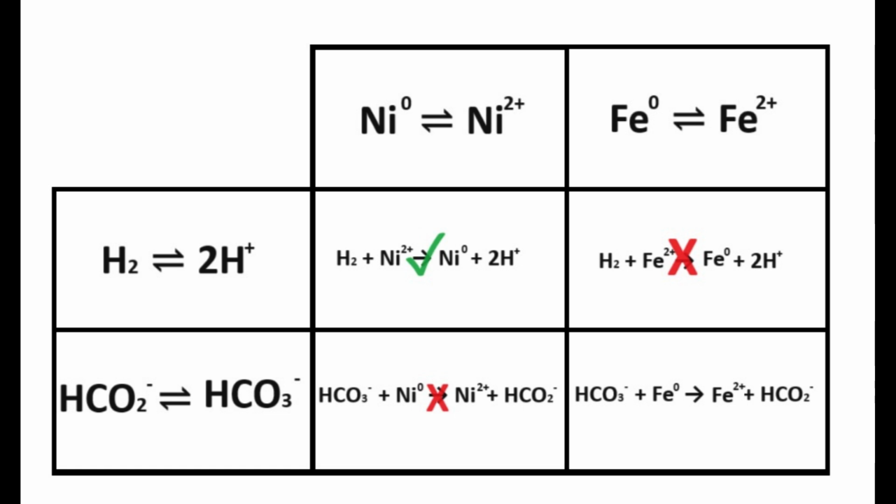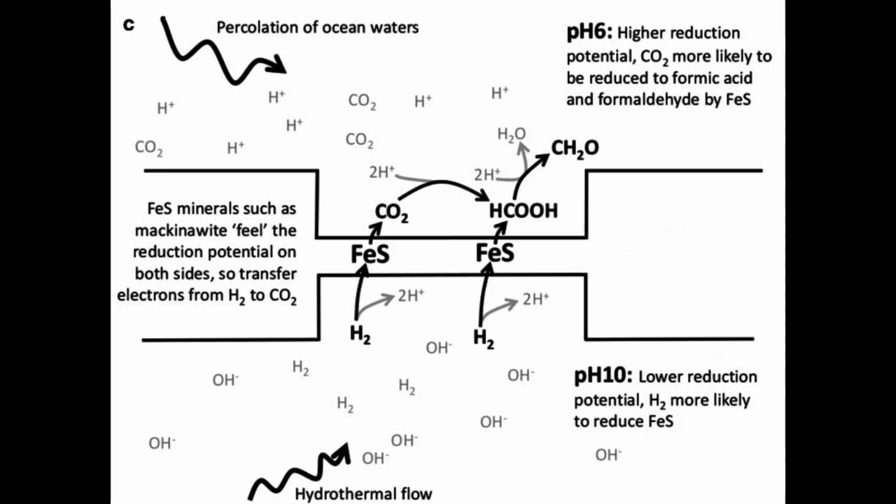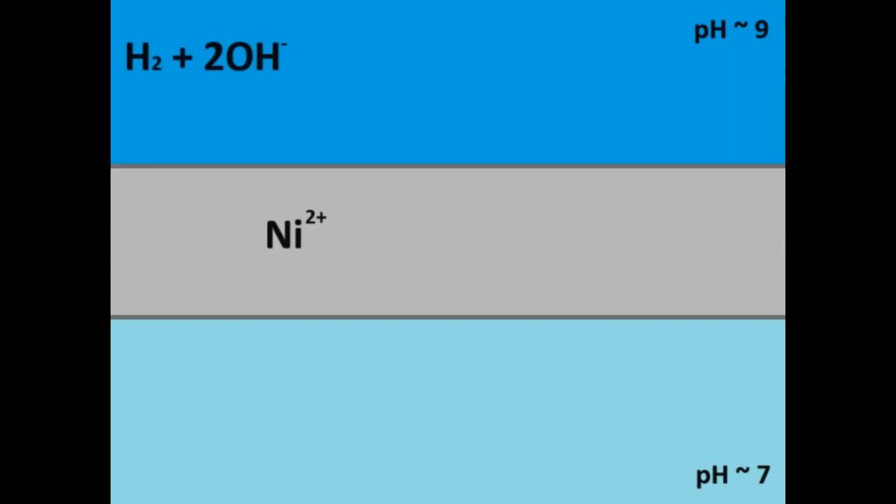Nickel too can oxidize hydrogen, and metallic iron can reduce carbon, but there's a catch. Nickel will only do so at high pHs, while iron will only do so at neutral and acidic pHs. Is there a way around this conundrum? Well, yes. It's been experimentally demonstrated that if you have an alkaline hydrogen-rich solution separated from an acidic inorganic carbon-rich solution by a semiconducting iron-sulfur-nickel barrier, bicarbonate reduction will occur.